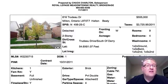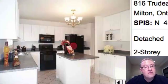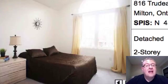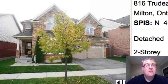And the last listing of the day, it's a short list today, is at 816 Trudeau, $555. It's 2,800 square feet. You're getting some hardwood floors. I don't know if the kitchen's a huge wow, but hey, it's a pretty good layout. You've got a separate living dining room, so it can work very well, especially since sometimes people use that front room as a home office. The master is enormous. The ensuite is huge, and it's a good looking listing right here. So for $555, really you can't go wrong.